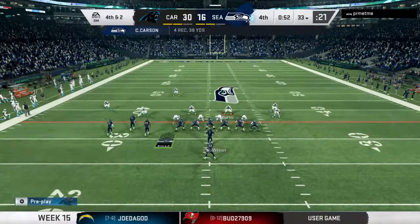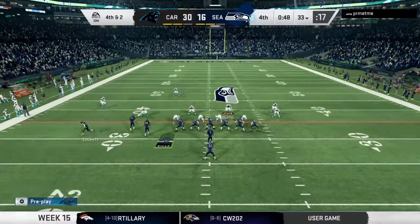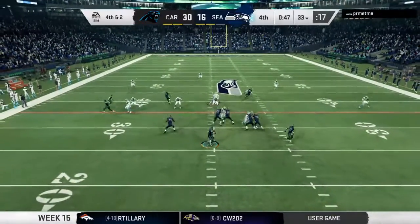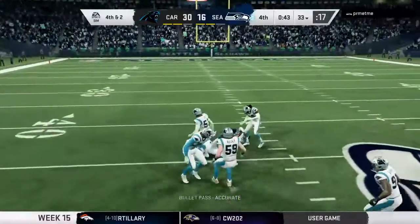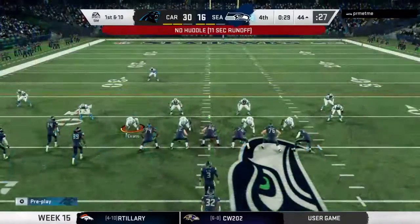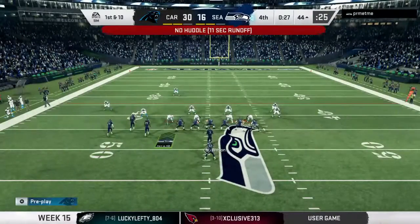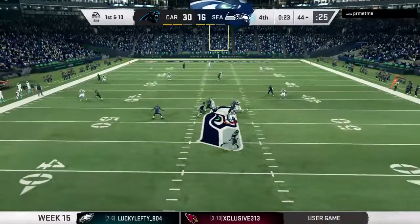And they're indeed going to go for it here on 4th down. So trailing here in the last quarter, let's see how this plays out. Here's Wilson. And he finds the tight end. And they're going to have this across midfield and inside the 45. They keep the game alive, at least for the moment, as it's a 1st down.